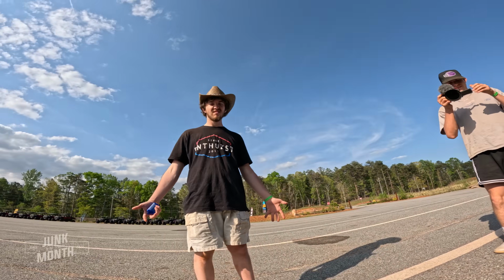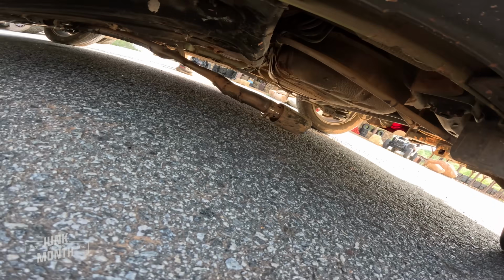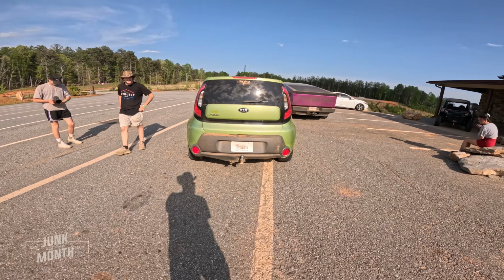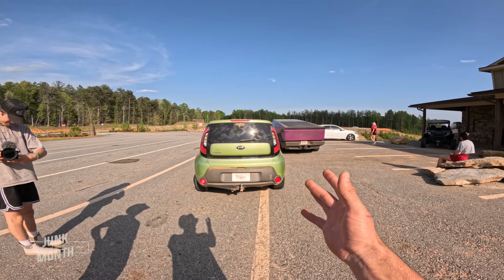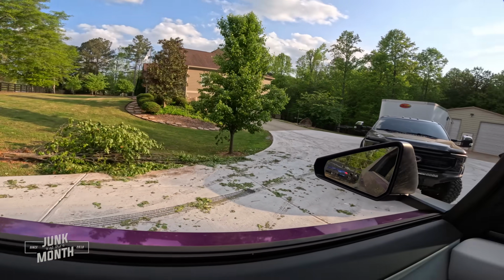Did you notice the fuel tank is relocated as well? Oh, I see. It's almost dragging the pavement. It is dragging the pavement. I just got a new trailer hitch put on it, and the trailer hitch is now rotated. We've made it back home, but it looks like a freaking war zone over here.